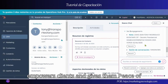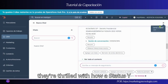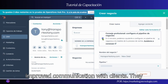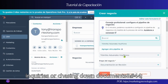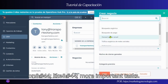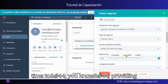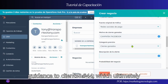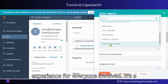Exactly, yeah. It empowers clients and gives them peace of mind. And for agency collaborators, they're thrilled with how a Status Hoy Mismo has streamlined their workflow and improved communication with clients. They no longer have to spend hours on the phone answering status inquiries or chasing down documents. Right. It sounds like it's freed up a lot of time and energy for them to focus on more important tasks. Absolutely. They can now dedicate more time to providing personalized support and guidance to clients, which ultimately leads to a better overall experience for everyone involved. It's a win-win all around.